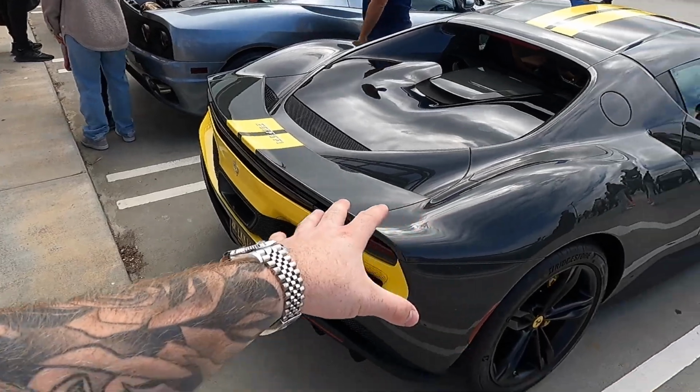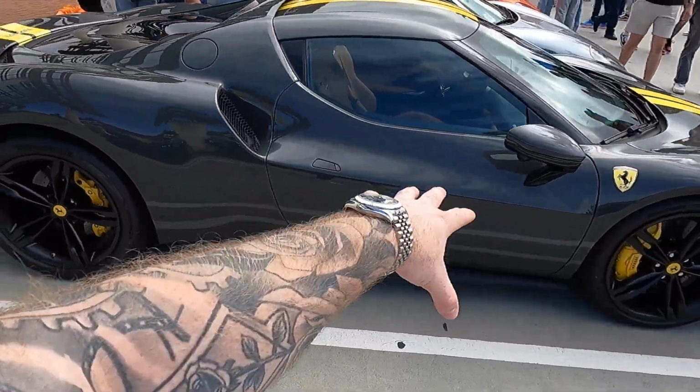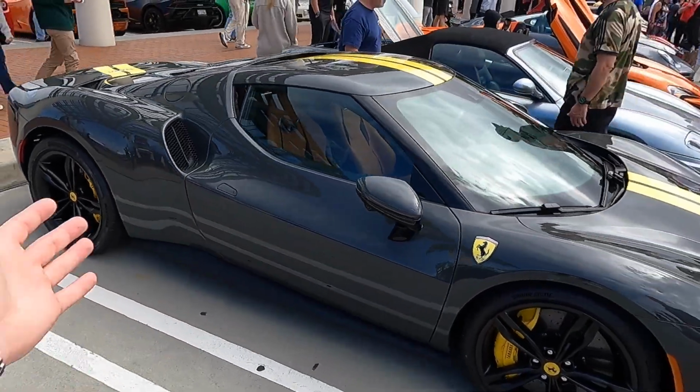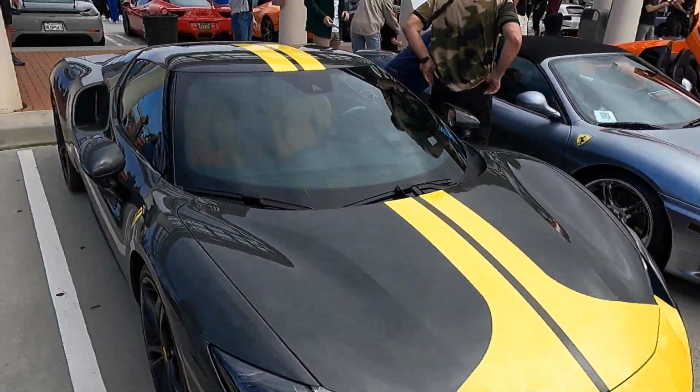What do we think about this car? Do you think that it's a little underwhelming after the previous generation with the V8 now moving into the 6-cylinder hybrid, or are you kind of excited to see where this goes? I think it's going to be interesting to see the later versions of this car. Very, very cool.